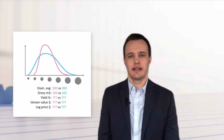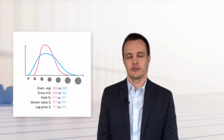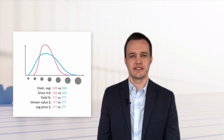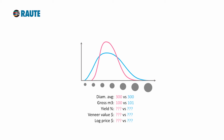In both cases, the average diameter is the same. Also the block count is the same, and the mode, the peak of the distribution, is the same. But which one is better? Which one would you choose? I think I know what you think I'm thinking, but let's still go through a couple of those basic things.